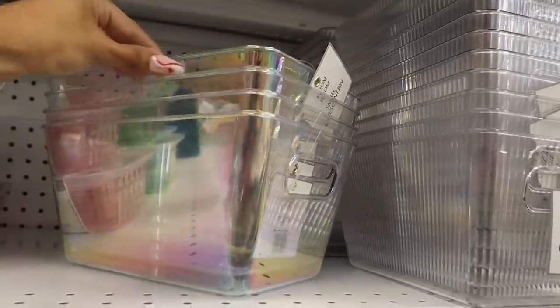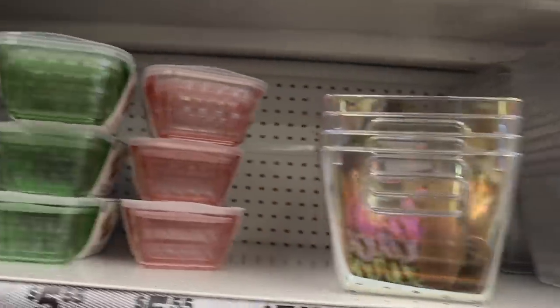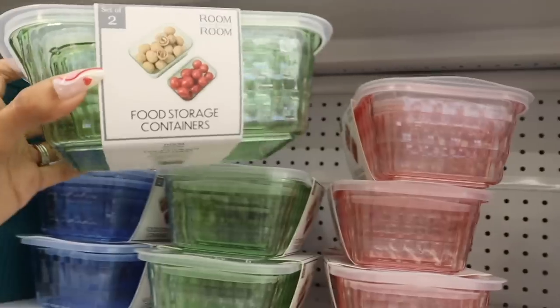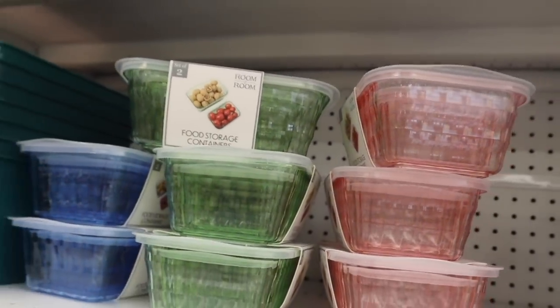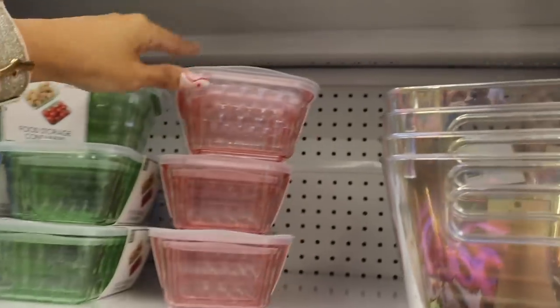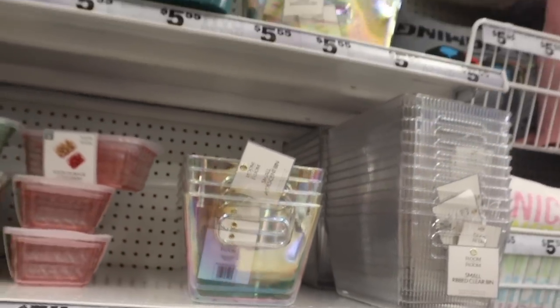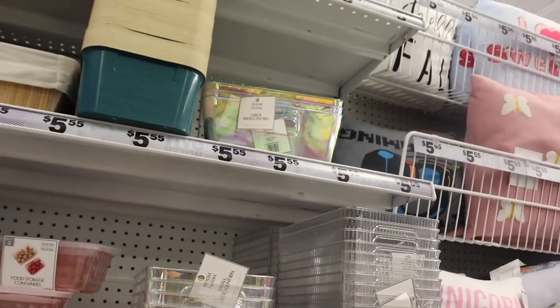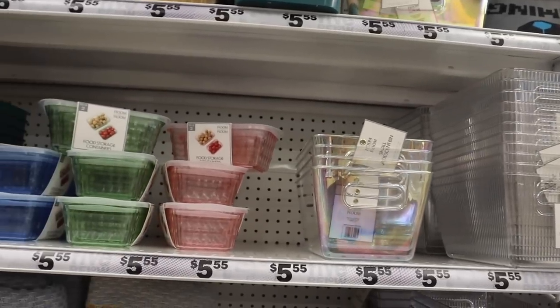But on this side, they have iridescent bins, which are really, really cute. Everyone is picking these up, but look at these food storage containers. So at first I thought they were glass, but it's not. If they were, what a deal for a set of two. So they have the colors blue, green, and pink. Let me know if you guys still plan on picking this one up, but I love the iridescent bins. So they have small, even large iridescent ones all the way on the top. So how cute in the living room, in the office, but let me know if you like it too.